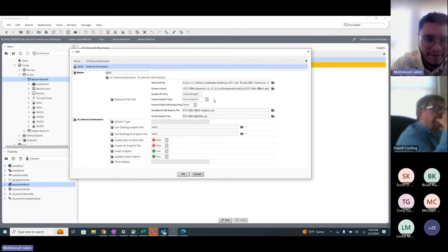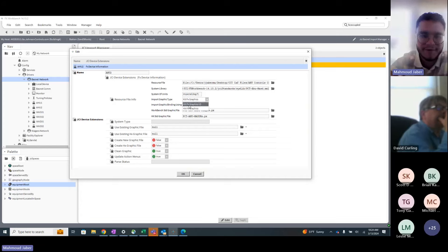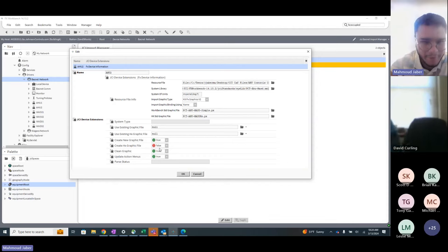In the import graphic type drop-down menu here, you'll see Kit PX Graphic and Kit PX Graphics V2. V2 is our new graphics type that we totally recommend for new projects, but we've kept Kit PX Graphics in here for those retrofit jobs. Maybe you're putting a new controller in a wing that exists and you don't want graphics to look different for existing sites. But for this demo purpose, we'll do Kit PX Graphics V2. Mixed air single duct, simple air handler, and I'll create new graphic file.